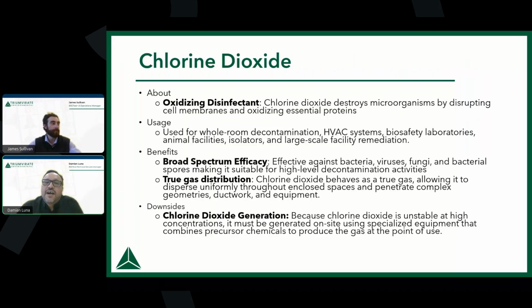My old friend, chlorine dioxide. Like hydrogen peroxide, it's a great disinfectant that's used industry-wide and has a broad application commercially, but as a true gas, it works great in getting to all those hard-to-reach spaces. It's our go-to for long duct runs when we're decontaminating ductwork, when that type of decontamination is needed. But I can't stress enough: containment, containment, containment.